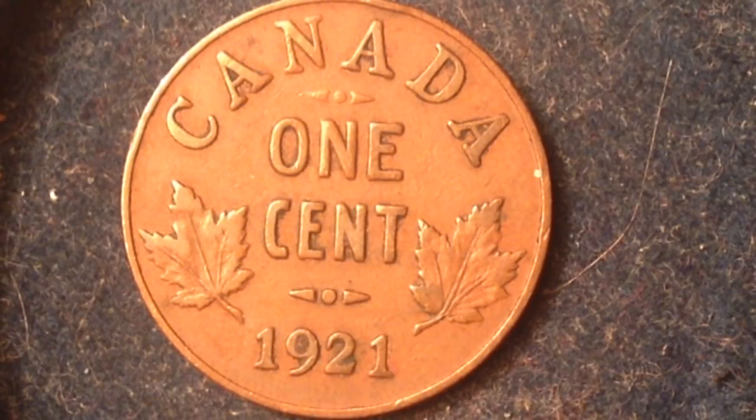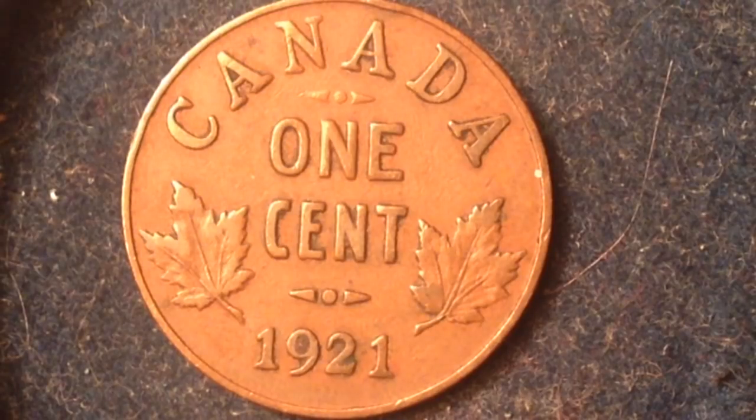So here we have the 1921 Canada 1 cent coin. Now you're probably used to seeing a lot of American coins on this channel, but I do feature some from north of the border as well. So this 1921 Canadian penny features George V on the obverse of the coin.